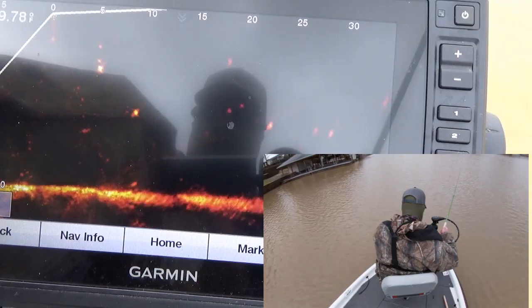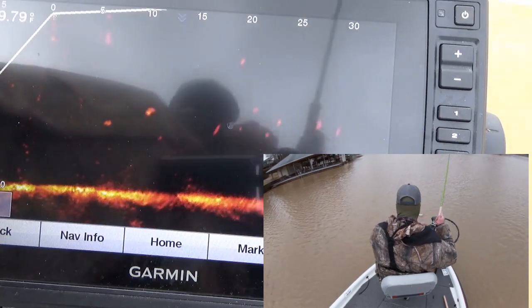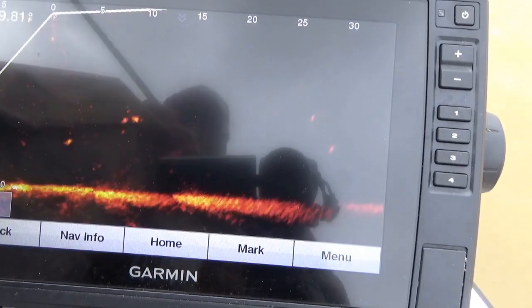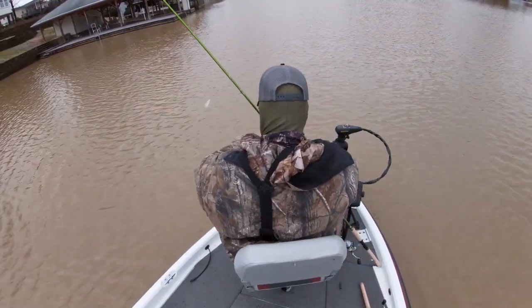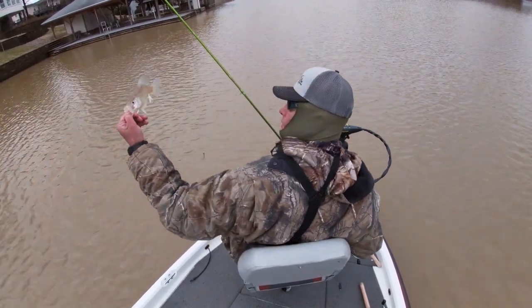Oh, got that one. What a good crappie. Two fish there. And that fish bit very, very easy. And he's just a little booger. Boom.